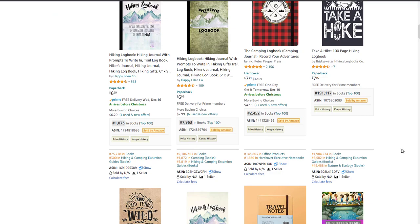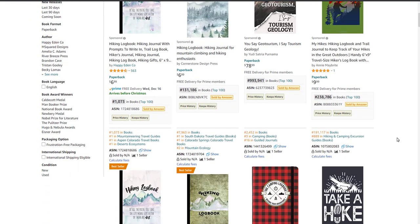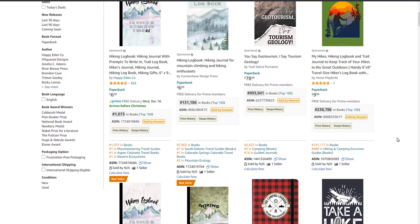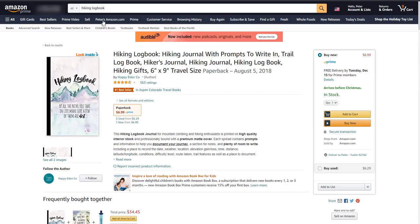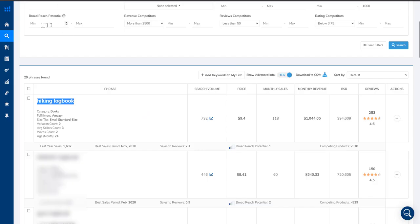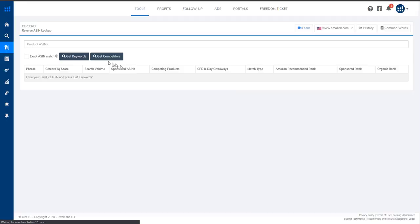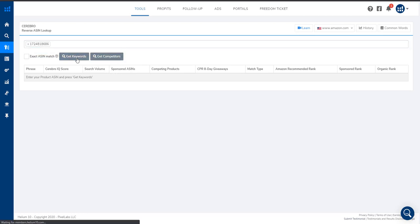So now that we have our main keyword, which is hiking logbook, we're going to want supporting keywords that we want to rank for also, and that'll give our books more exposure. And to do that, I'm going to go into this bestseller and grab the ASIN, which is the unique identifier for a book in Amazon. And I'm going to Helium 10's Cerebro tool and do a reverse ASIN lookup to see what keywords this book shows up for.